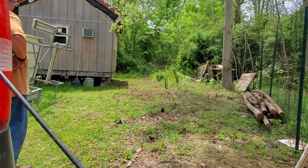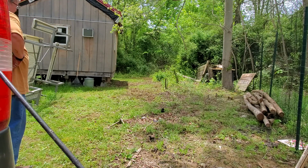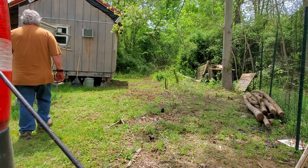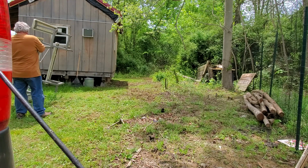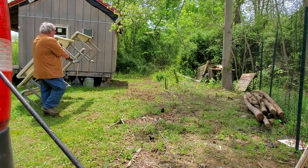Too bad. I got a lot of it. Needs to dry out back there. But that's still pretty wet. But that was the hardest part.